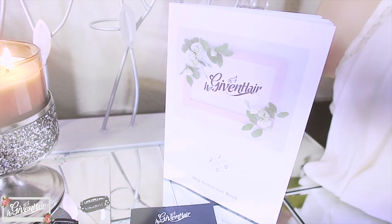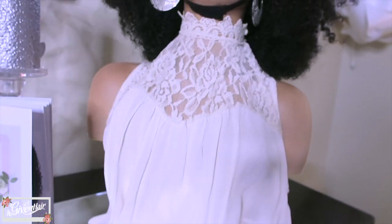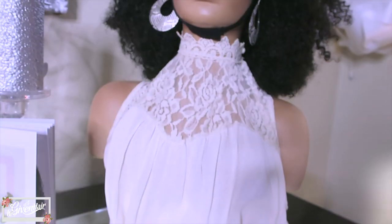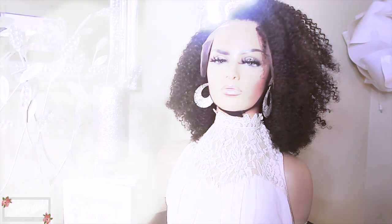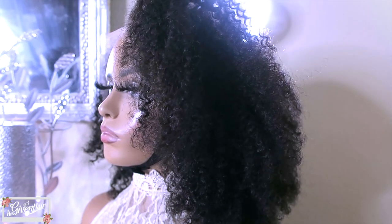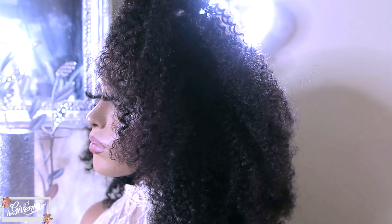You'll also receive one of their wig instructional books, which will give you details on how to wash the wig, how to install it, how to maintain it, along with some of their wig pictures. The unit that I received here is called No Need to Stare, and she is a curly wig hair texture in the curl pattern of 3B and 3C. She is a 13x6 lace front, and this is virgin human hair. As you guys notice, the curls are really defined and actually beautiful. From the root to the tip, the hair has curls.